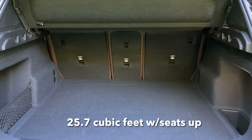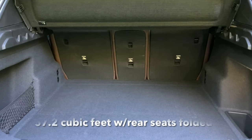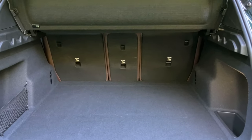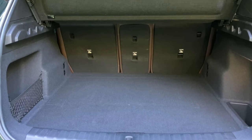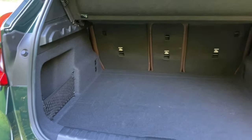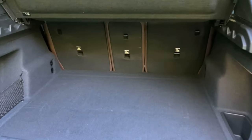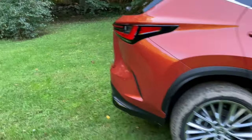Now, if you fold all the seats down, all those increments, the 40s and the 20s and all that, it swells up to 57.2, which is very roomy for the size of this car, considering it's pretty small. By the way, what's the length on this car? It's 177.2 inches, which is 5 inches shorter than the Lexus. So the Lexus is a longer vehicle. But as we shall now examine, let's compare the cargo area on this thing.